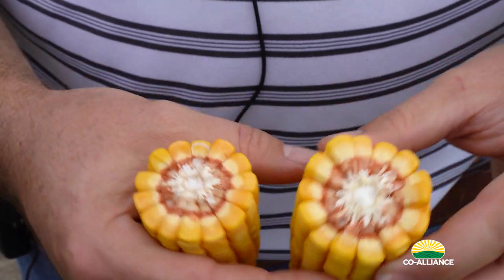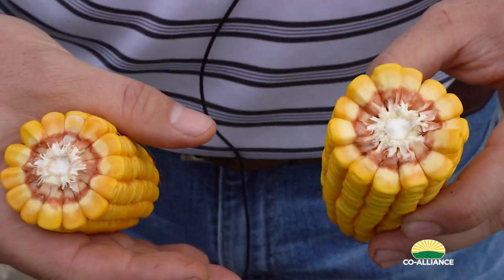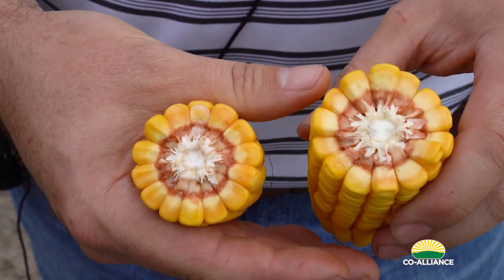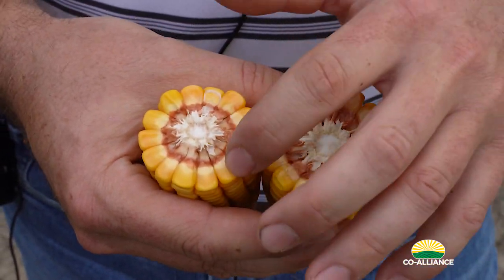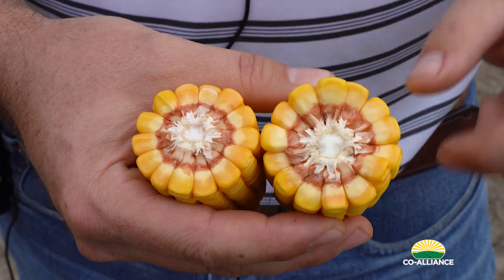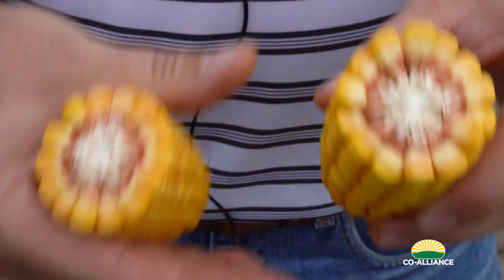So here's a prime example. This is the same hybrid, two different ears, pulled in the same field. This one, as you can see, has smaller kernel depth and is a little bit more mature. We're seeing a 3/4 milk line on this 107 day product, versus over here where we're only seeing a 1/4 milk line, planted the same day.